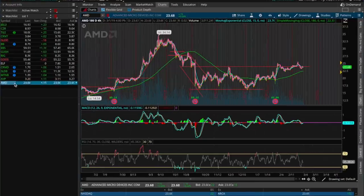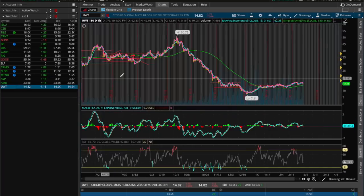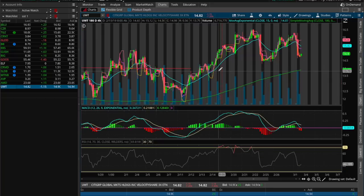UWT. So UWT follows /CL, and I'm very familiar with that. So UWT as of right now is pulling back, just like /CL is pulling back, and it's actually a question that I asked those that are part of Learn Plan Profit and TechBot Solutions of what they thought, if it's a pullback or if it's the beginning of a downward pattern. I think it's just a pullback.